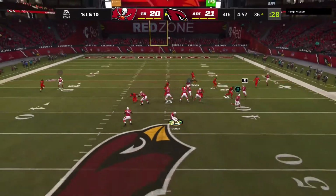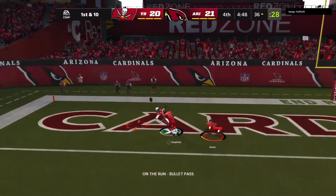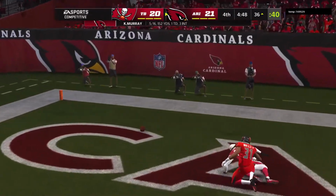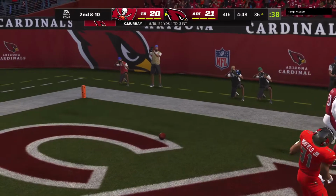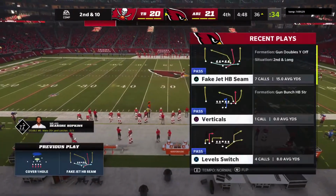Trying to shake off the interception from the last drive. He'll look to throw. Going deep for Hopkins. And this is incomplete. Oh, he had 6 points right in his hands, but could not hang on.